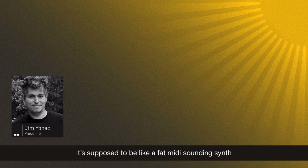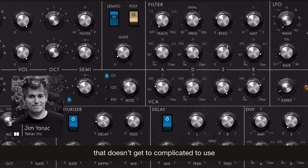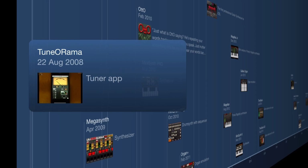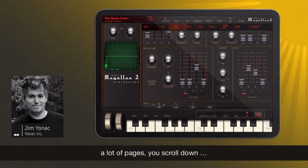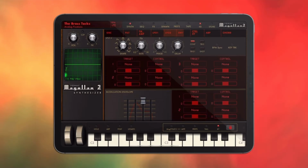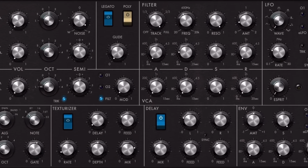The second reason I wanted to make a docutorial on this synthesizer was because I get to interview people when I do that, and I really wanted to interview someone who has been making music instruments since the beginning of the App Store. I had a lot of fun talking to Jim, and when I asked him why he made the synth, he basically explains that he wanted to make something as fat as Magellan, but easier to use. And that is what makes Trooper Synthesizer special.